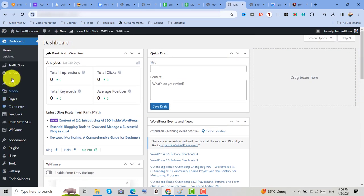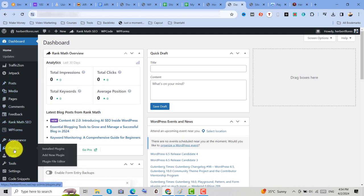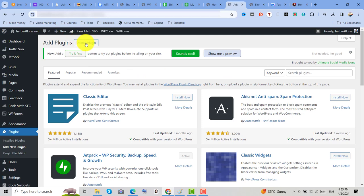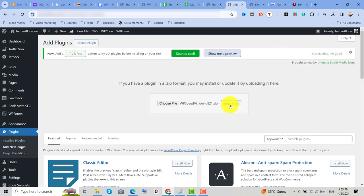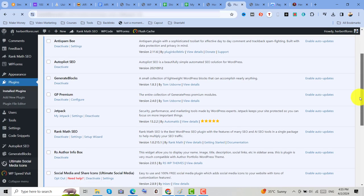WordPress website dashboard. So let's go on the plugins, then click on Add New Plugin. Let's click on Upload Plugin. Then let's choose the file. Then click on Install Now. Okay, so let's wait until the plugin installs. Then let's activate the plugin. Okay, it's already activated. So now let's go to WP Speed Visit.